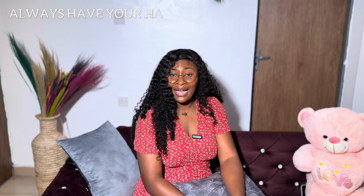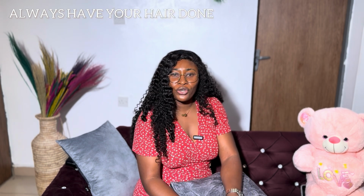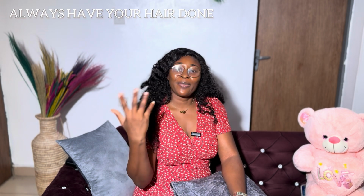First tip on my list would definitely be to always have your hair done. I know we're talking about all of this while on a budget, but guys, you don't have to buy the most expensive wigs. You don't have to buy the most expensive bone straight, the most expensive curly hairs. You can just start with your natural hair. Now, if you have fussy hair that is not easily manageable, all you need to do is just put it in a bun.